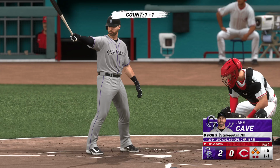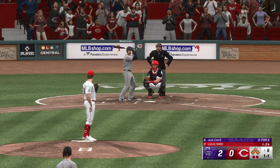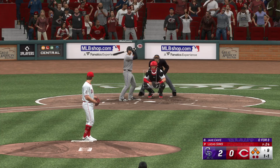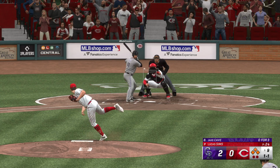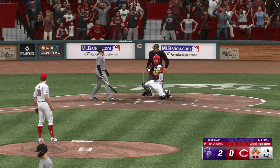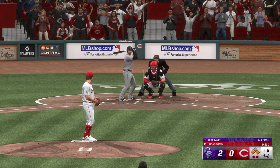Jake Bauers digging in for the Rockies. And this is a big opportunity for him to pick up his teammate right here. Kicks and fires. Two outs. Bases are full. Well, we call that key holding.